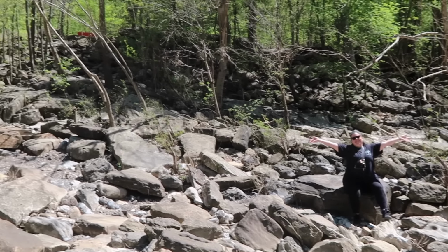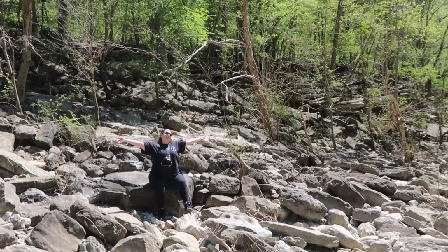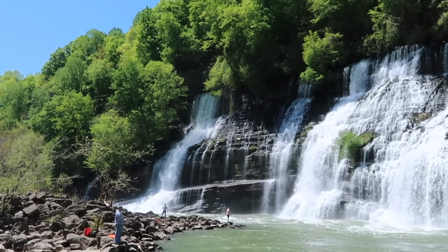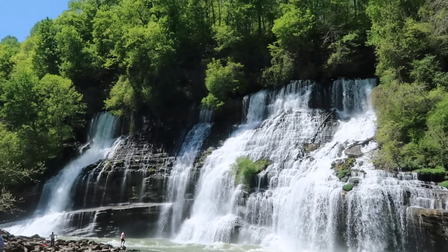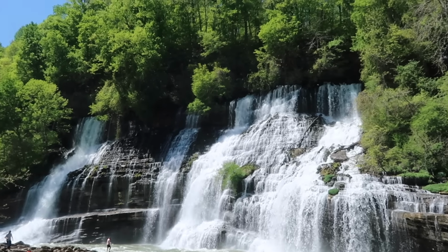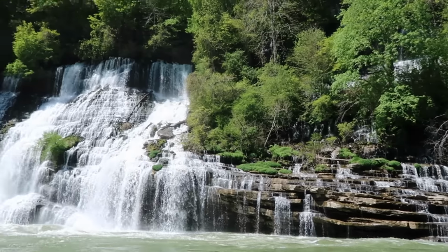So we climbed down all of these rocks. We're soaking in this beautiful day. The sun is shining. Couldn't have asked for better weather here today to view this amazingness. This is right in the middle of Tennessee. I kind of feel like we're in a different country, but we're not.